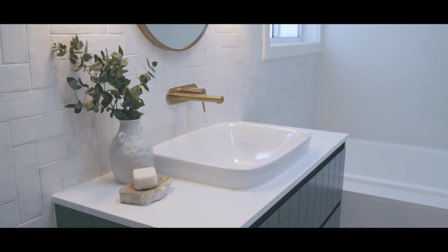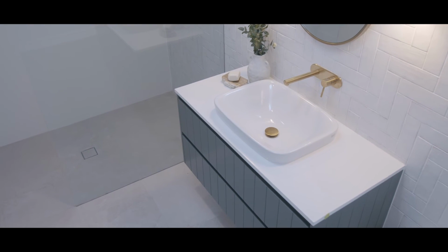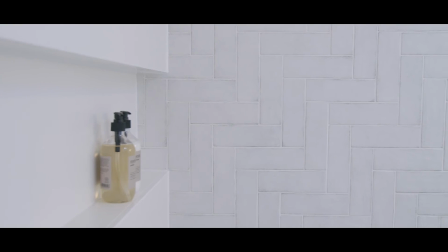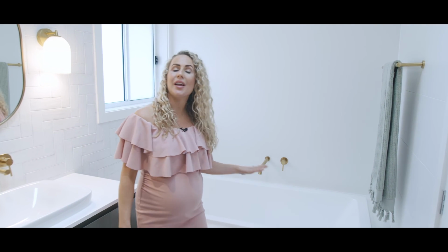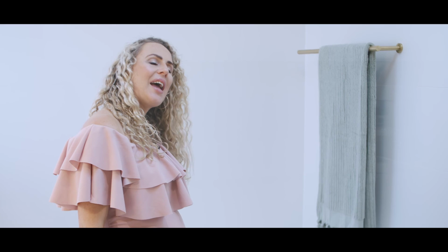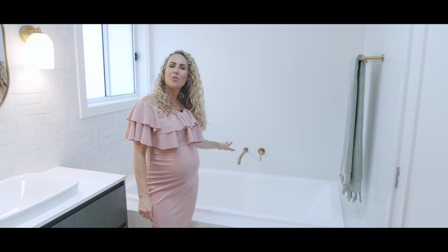For consistency, we have the same floor tiles in the main bathroom as we do in the ensuite downstairs, as well as matte white tiles on the walls. As this is the main bathroom, we have included a built-in bath, as this is really practical for a family. It has shelf space around it, paired with the gorgeous gold tapware.